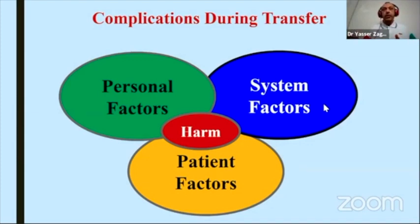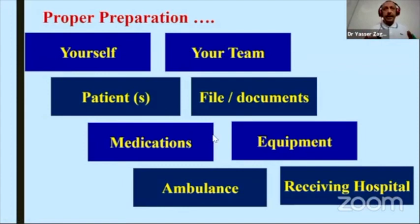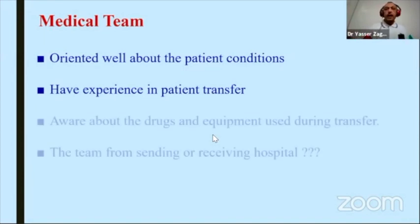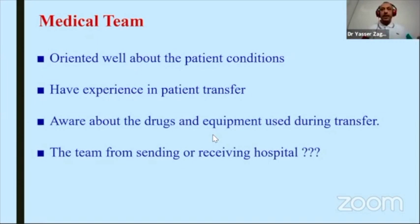If you have a complication with transfer, it may be due to personal factors, system factors, or patient factors. All of this will cause harm to your patient. That's why we have to repeat the importance of proper and good preparation of all these items. The medical team, of course, should be oriented about the patient's condition, have experience in patient transfer, and be aware of the medication and the equipment used during transfer of your patient.